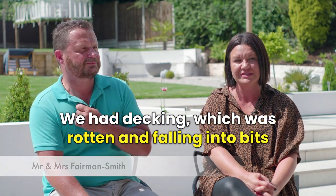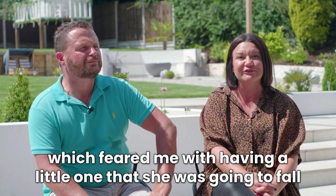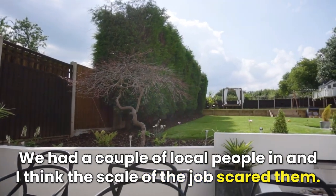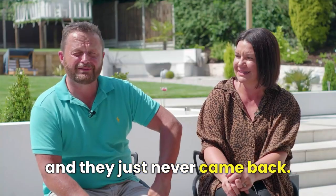We had decking which was rotten and falling to bits, which worried me with having a little one, that she was going to fall through it and damage her legs. We had a couple of local people in, and I think the scale of the job scared them. They never came back. They literally pulled up, and they said all the right things, and they took all the measurements, and they just never came back.